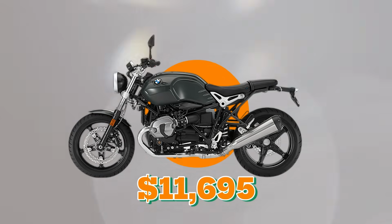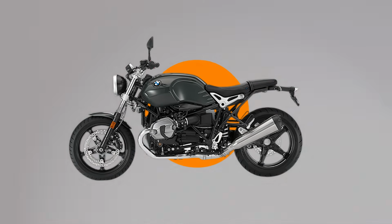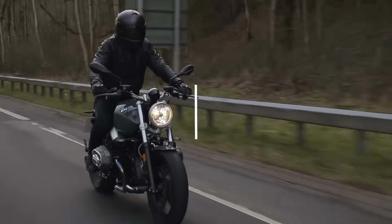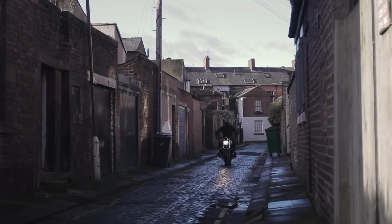Starting price is $11,695. The R9T Pure was never meant to be flashy. It was built for riders who crave feel, feedback, and raw riding pleasure.